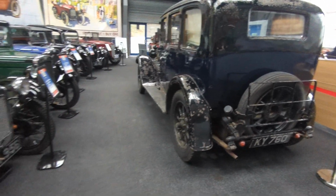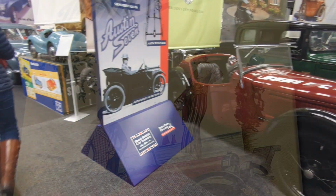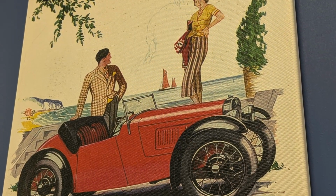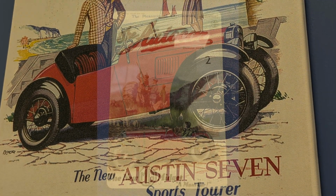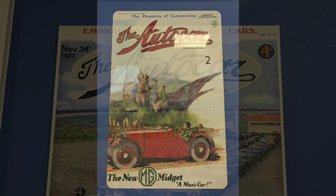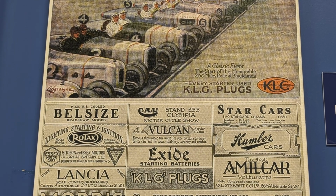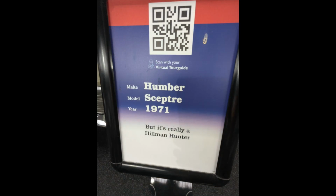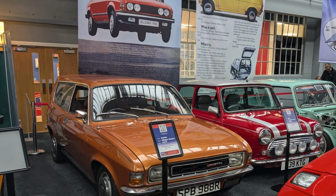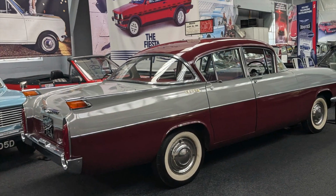So it got a lot of women driving. Kind of a wealthy middle class girl might drive a little sports car like that to the tennis club. All the way through, there's lots of period advertising, which is wonderful. So huge, great banners on the walls, small bits. And also when you go in, you get a mobile device where you can click on a QR code and see more about a particular vehicle. There's also an audio tour where they talk you through the story of Austin, the story of the Americans coming in.